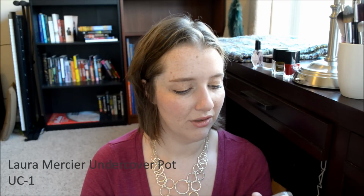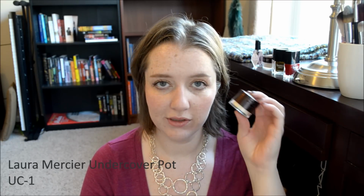This is the Undercover pot #1 from Mercier. So it has the setting powder in the bottom, and in the top it has 2 concealers. The one over here is more for face and spot concealing, and it's a lot drier texture. And then this is the super creamy peach toned under eye concealer.